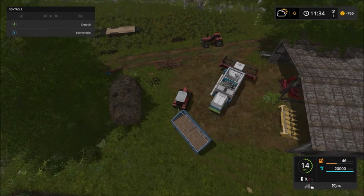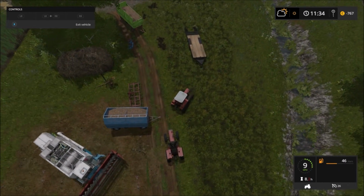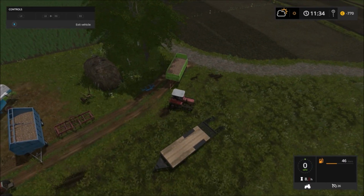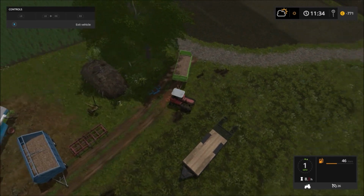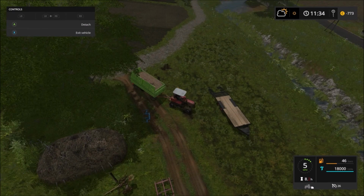In fact, if we're going to have to tip anyway, let's leave that trailer there for a moment and go and empty this one, shall we? Just really to keep the time on the trailer down.